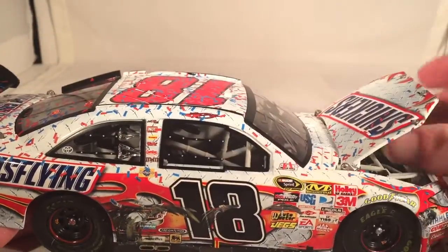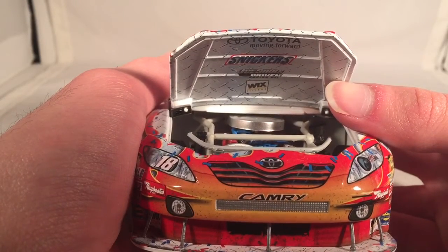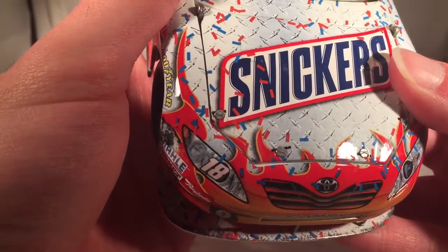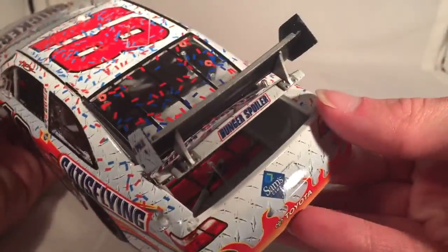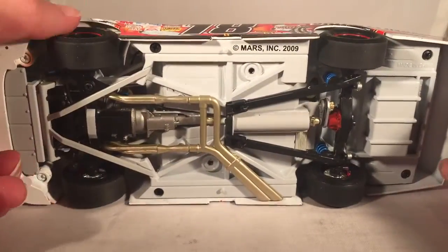Let's take a look under the hood. See, it says Toyota Moving Forward, Snickers, Joe Gibbs Driven Racing Oil, and Wix Filters. See, this hood is sitting a little bit weird, so that's kind of a shame, but what are you ever gonna do? Under the deck lid, you get your typical fuel cell and such back there. The roof flaps do in fact open, and there's the underside of the car if you want to see that.